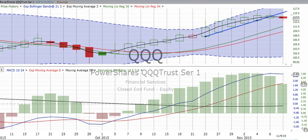Now, lastly, as far as the indexes go, let's look at the Qs. The Qs have continued to move up, and again, it opened below the two-day trend line, but ended above it on the last two-day chart on the 6th. What do we see happen on the two-day chart? On the 9th, we see, of course, a huge break from the two-day trend line and a down move.